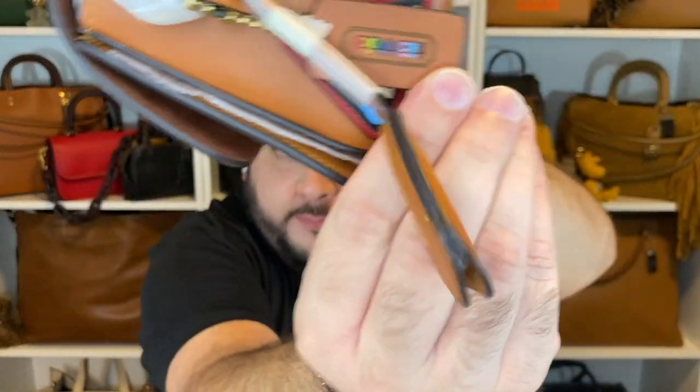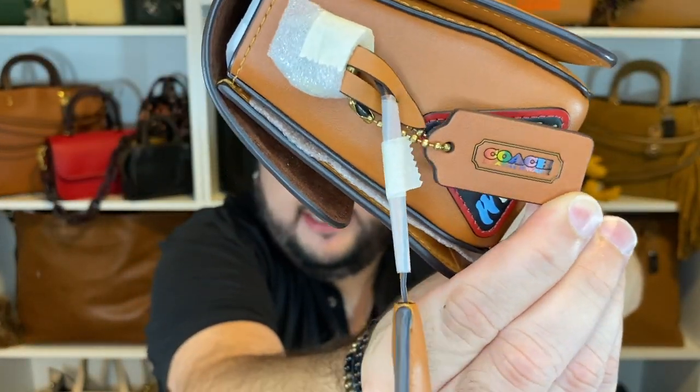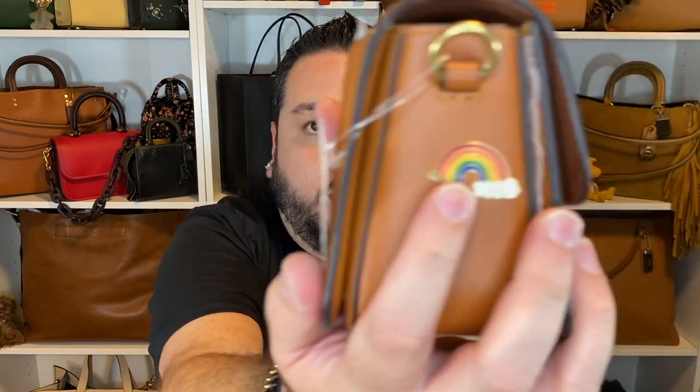And you guys, look at this hang tag. Let's see. Look how cute that hang tag is. It's got the pride little colors in there. And you know what? I didn't notice this when I was filming. I didn't know it had another little pin on this side that says Coach 1941. I don't know if it's registering there.